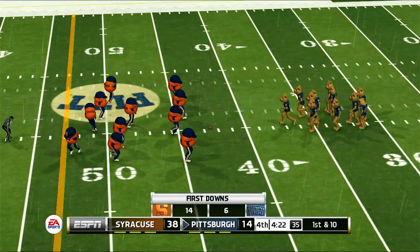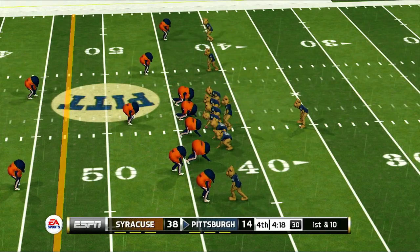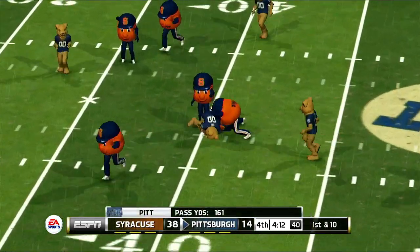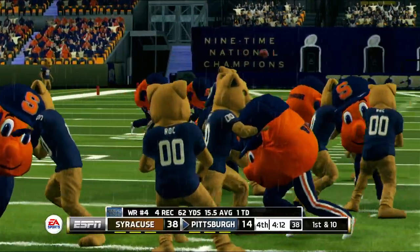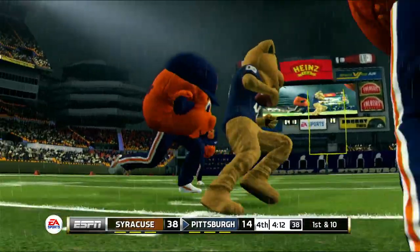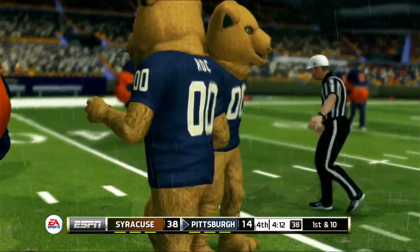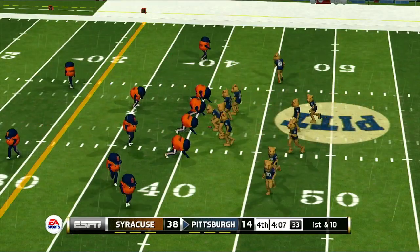From their own 43-yard line. First down. Watch 14. Pass. Tackle at the 41. Man, that is a great call and a big gain, especially on an early down. Got a first and 10. Ball on the 41-yard line.